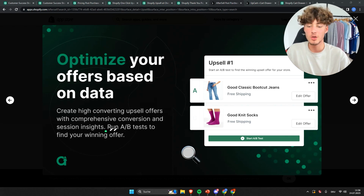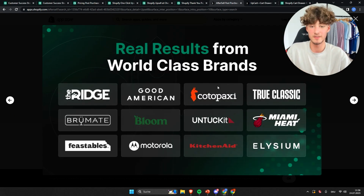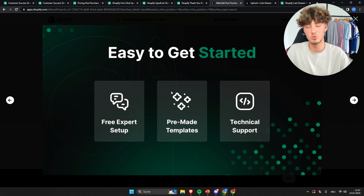And generally, Aftersell has a lot more useful features. Like, for example, you can actually run A/B tests to see which kind of products are converting better. So for example, right here, you can do an A/B test for the jeans as well as for the socks to basically analyze which one is the better option for your Aftersell. Now you can also do precise targeting, which we've mentioned beforehand, and you will also get pre-made templates, which is also pretty useful, so you don't have to build up all of your landing pages from scratch. Of course, if you want to, you will have that option, but you will get a lot of templates which you can just use out of the box.